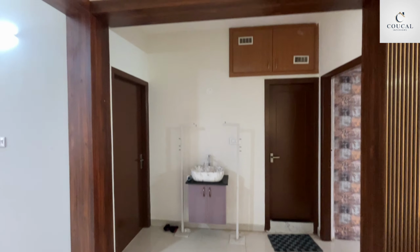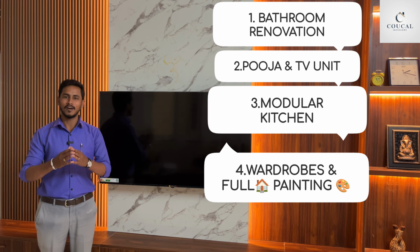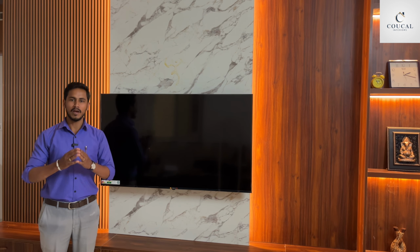Regarding the scope of this project: common and master bedroom bathroom renovation and interior elements such as puja and TV unit, modular kitchen, both bedrooms, wardrobe and full house painting. We'll go one by one. Let's take a look at how it was before.